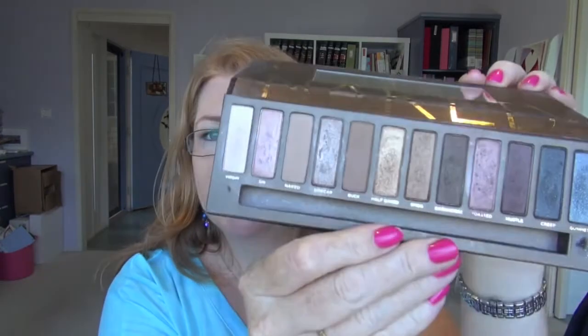So I'll do my favourite makeup first. Some things haven't changed, some things have. I'm still using the Naked palette. Still loving that. I would say about half the time I put makeup on I use that one. It's just neutral.